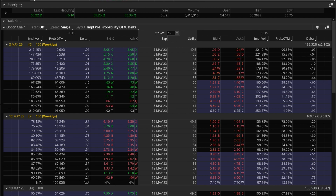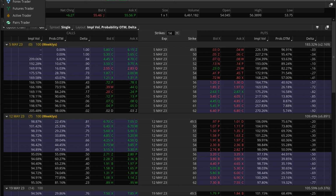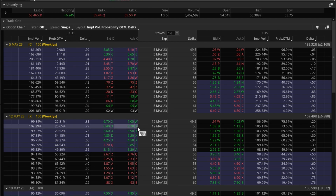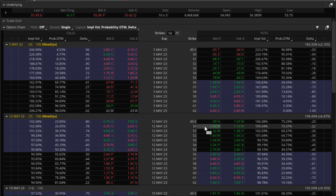So a couple, been looking at Coin. Coin took a jump today on the open. You see that volume kind of decrease here. You had a high volume area here. You had some high volume back in this area. So Coin's been giving pretty good returns on the options. So I think I'll do the 50.